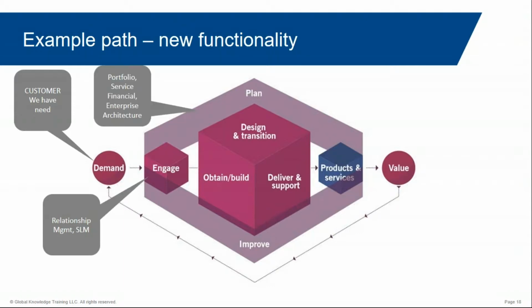That could then go to the plan aspect, where it could be portfolio management, service financial, enterprise architecture, that look at the viability of what the customer is looking for and is willing to pay for. So the whole idea is that they might well then go back to the customer through Engage and say, well, okay, yes, we can do that. That's what it's going to cost. It fits in with our cloud native enterprise architecture strategy, and we can move forward.